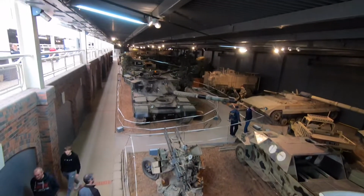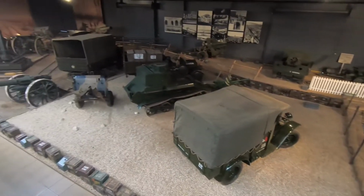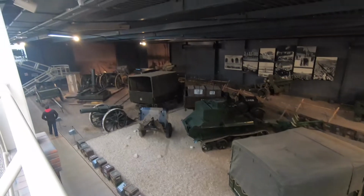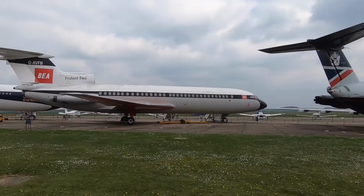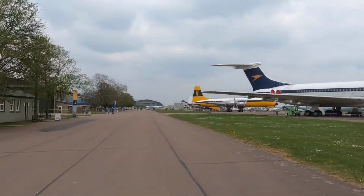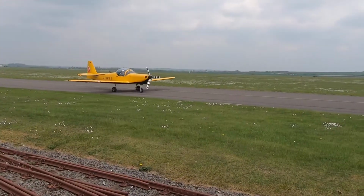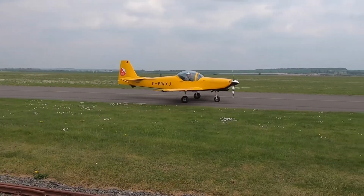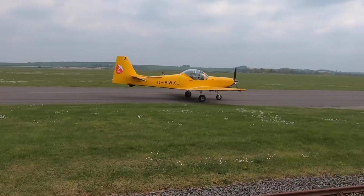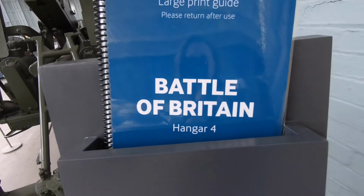Next stop was the tank building, and I was pleasantly surprised with how things were set up and the decoration, different props. Duxford also has large aircraft outside on display, and while you're there, you're likely to see airplanes taxiing in and out. Battle of Britain, Hangar 4.